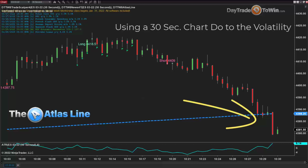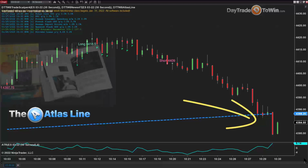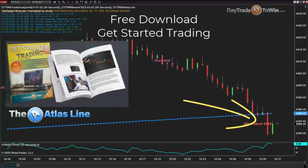Even so, you can see that the ATR, the average true range, is 6 points. And that's large volatility, a lot of volatility. So if you're trading, be careful. As you know, we always recommend that you practice first. Trading is risky, and please don't trade with funds you can't afford to lose.